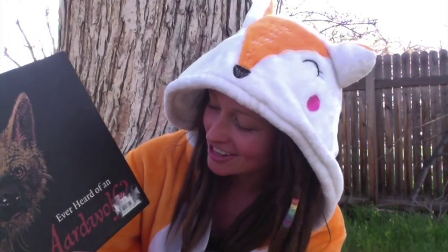And so first we'll play this drum. Just kidding, we'll read this book. And again, it's called Ever Heard of an Aardwolf?